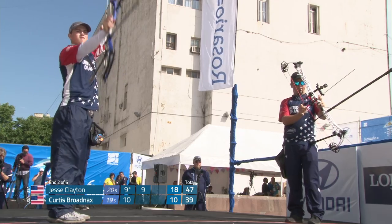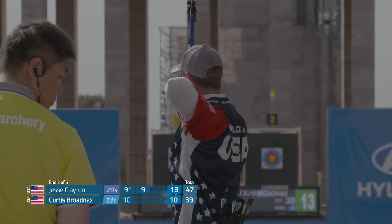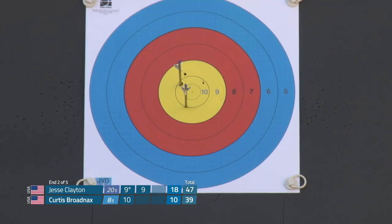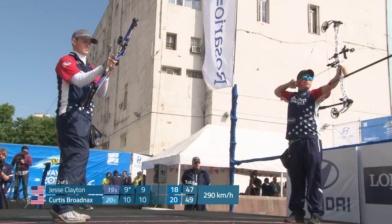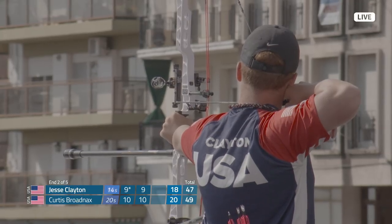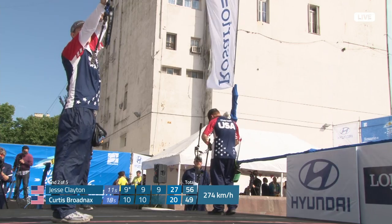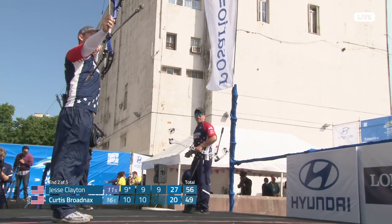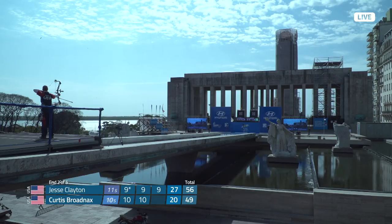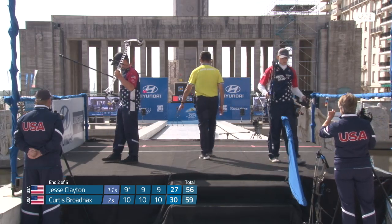Gone high, he's gone low. Another 10. Yeah, solid there. Bring him back a little lead here. Both arrows at the bottom in the same place for Clayton. Yes. 10, 10, 10. Very nice.